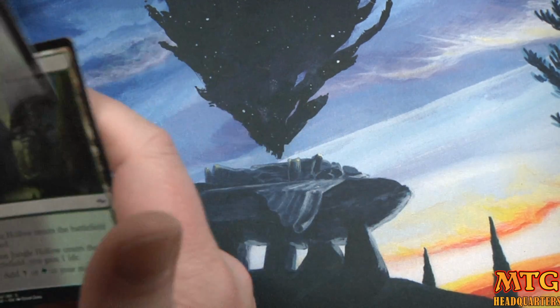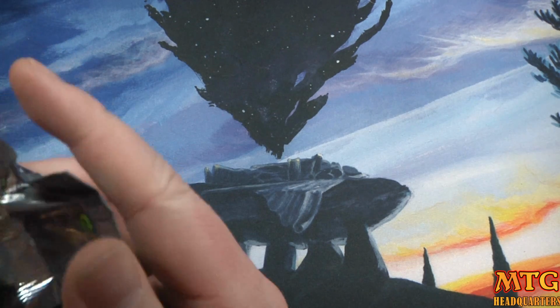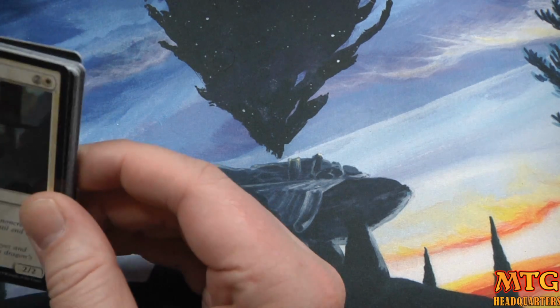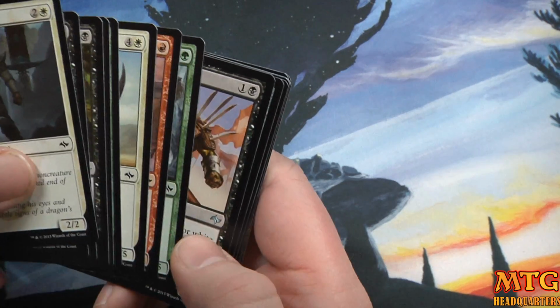And a foil Hooded Assassin. Very good limited card. In a Mardu build. I don't know if it's great in like a Sultai build or something. You cast that second main phase and use it as a removal spell. That's the point of it. You don't really want to be casting it as a 2/3 creature.